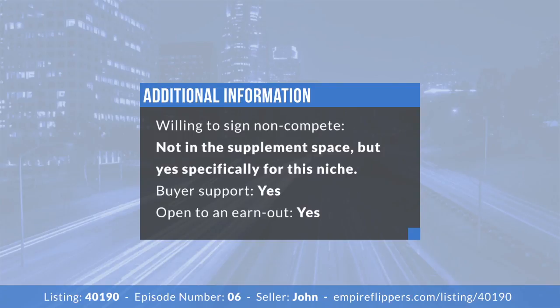Gotcha. And then how much support are you willing to offer buyers? I could see some touchy areas where they want to talk to you about some of the traffic stuff that you've done so they can avoid wasting money. I'm sure that they may have some questions about UltraCart. How much are you offering to a new buyer? Whatever's necessary, whatever they feel comfortable with. I have nothing to hide. If anything, because I launched it, it's my baby.